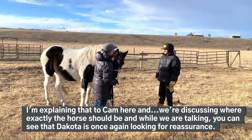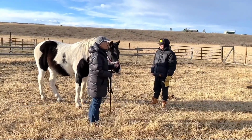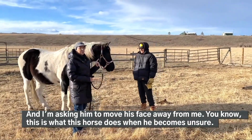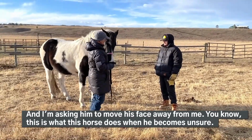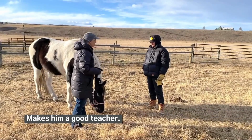And while we're talking, you can see that Dakota is once again looking for reassurance, and I'm asking him to move his face away from me. You know, this is what this horse does when he becomes unsure. Makes him a good teacher.